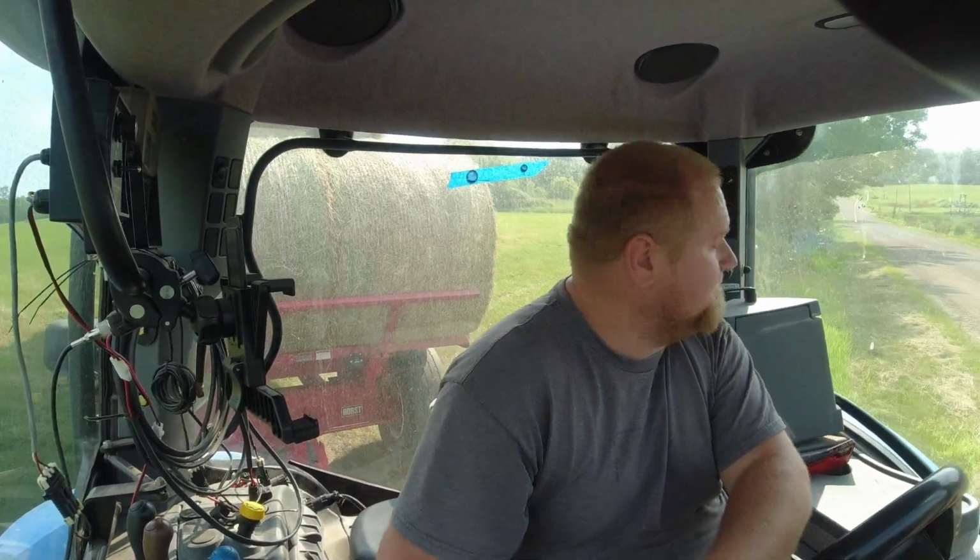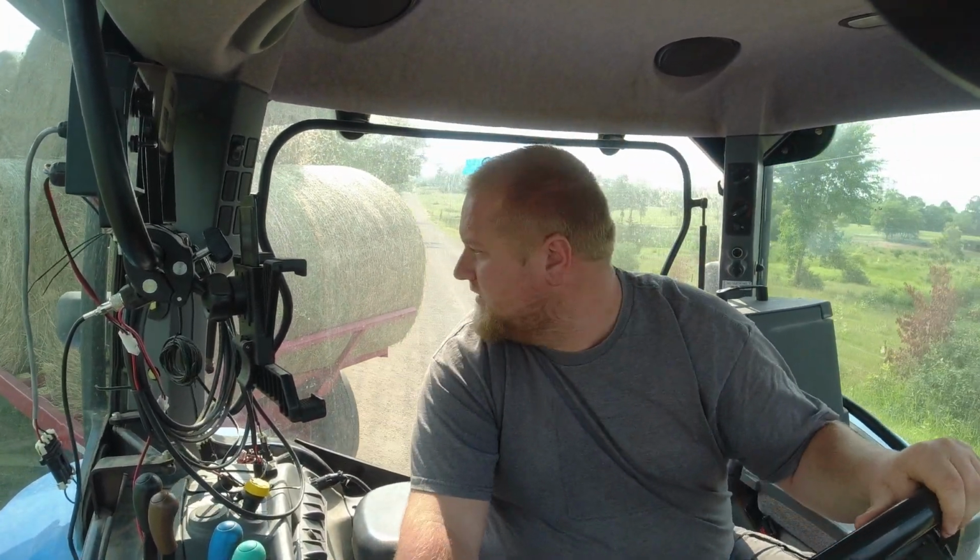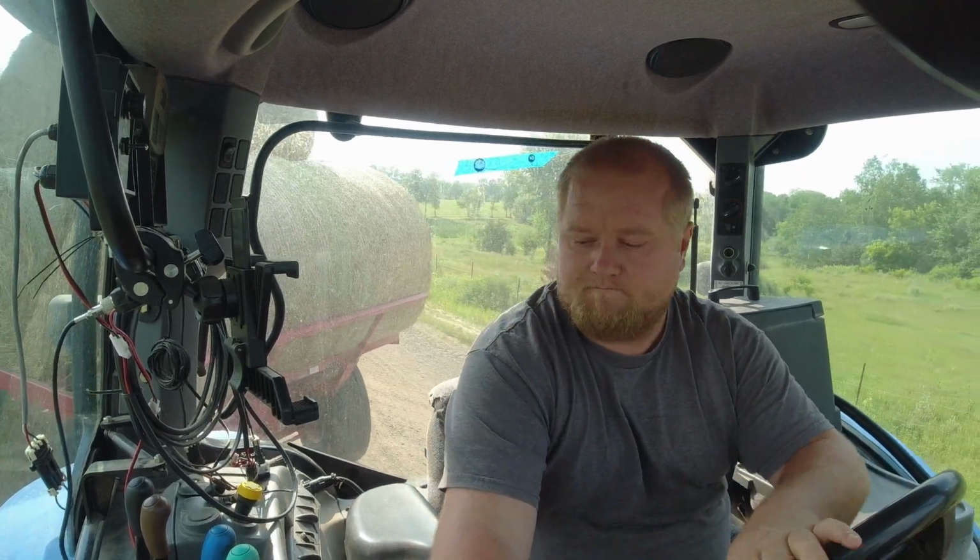Just hauling the last load of brown bales for the day. Last one out of this farm. And this orchard alfalfa mix will be cleaned up. I don't remember off the top of my head, but it did just shy of 5 bales an acre. 62, 63 inch bales. And in the New Holland right now, pulling the JBM 36 foot wagon with the 22 ton Deere.